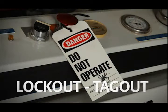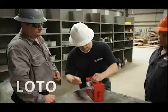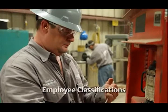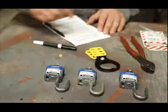Lockout-Tagout, commonly abbreviated LOTO, is an energy control procedure that protects employees who perform service and maintenance on machinery or equipment. Under Lockout-Tagout, there are three classifications of employees. Various devices are used in the Lockout-Tagout process.